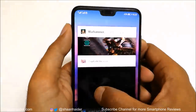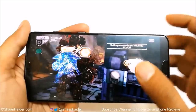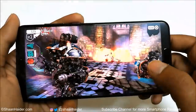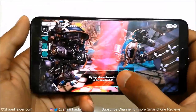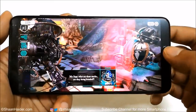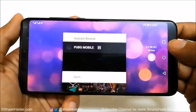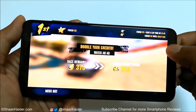And now once again, let's go back to Warhammer. You can see that the game is exactly where I left it. So you can play three high-end heavy graphics games side by side without any issue. You are playing Warhammer, Asphalt Extreme. Let me try to go back to Asphalt Extreme once again. And the game is exactly where we left it.